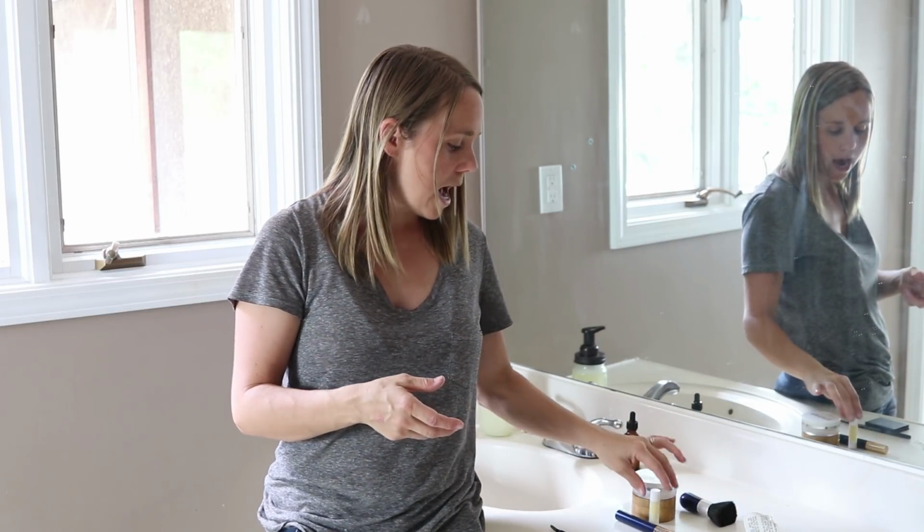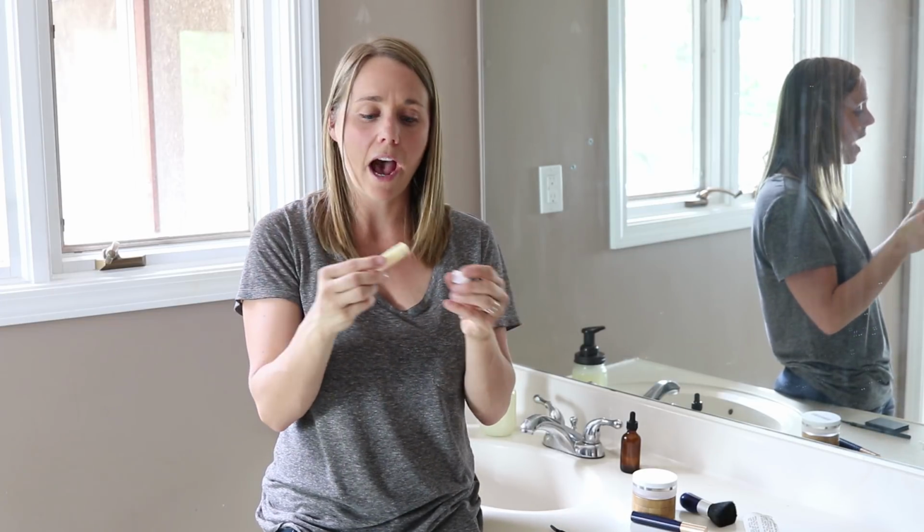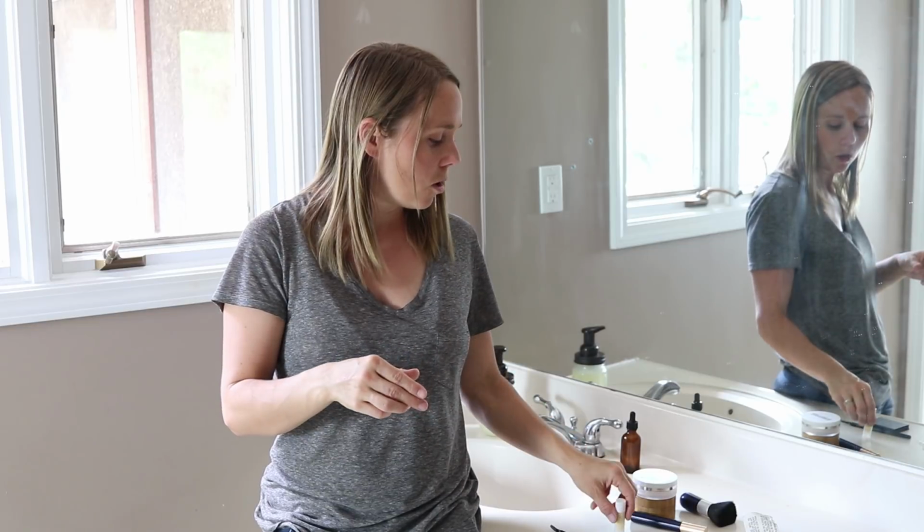And then I have chapstick that I also make myself, and I just like to have this. I don't wear it every day or anything, and this is just whenever I have chapped lips. So a little bit of face makeup, a little bit of eye makeup, and that's pretty much all I have.